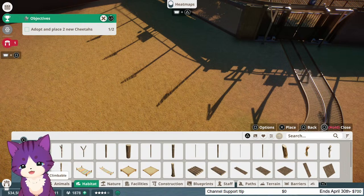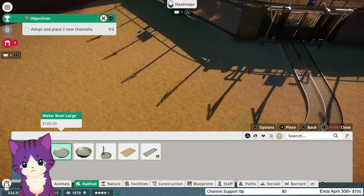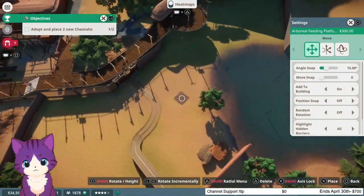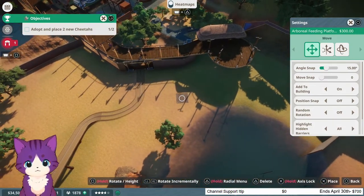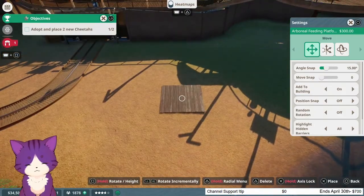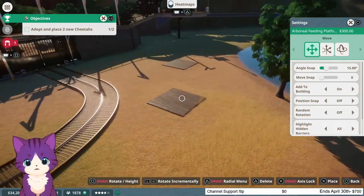I don't think I've got the trees that are required. I don't need to put out water for it because it's got a load of water already. I feel like a good spot for the food is probably here. And I might put, I don't know, I think only one is needed, really.